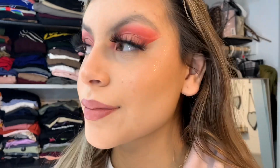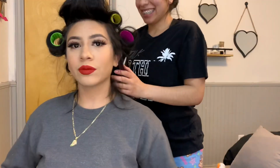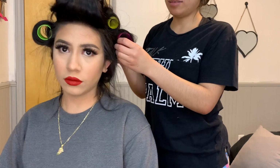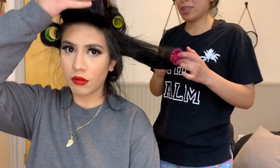Cutie. This is the lip color we decided to go with. The second sister is ready, so we're ready to take these rolls out. You're done. So I'm literally just gonna be taking the bobby pin out. And then as I take the bobby pin out, I'm going to take out the roll.